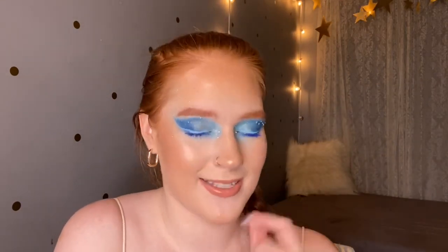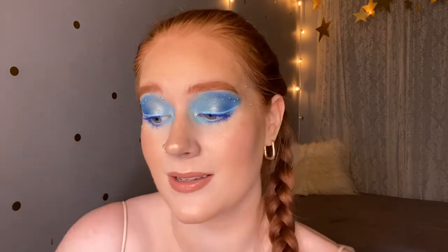If you are in the market for a new lipstick, get it from Colourpop because they are smooth, velvety. They don't give you butthole lips, and they are affordable. So just, yes, I love Colourpop lip products so much.